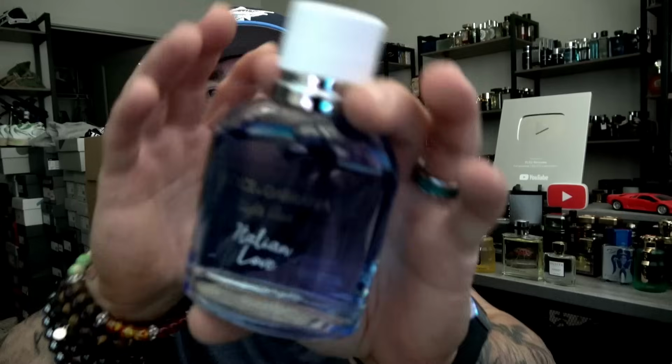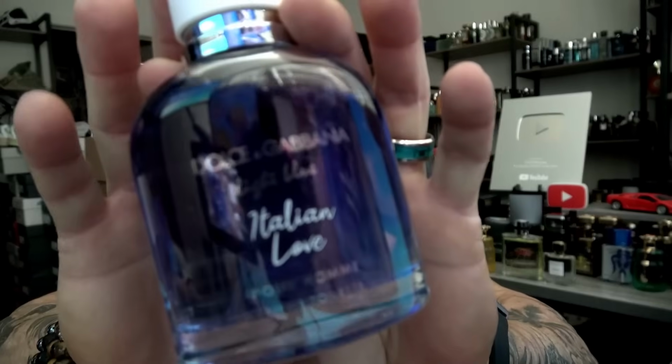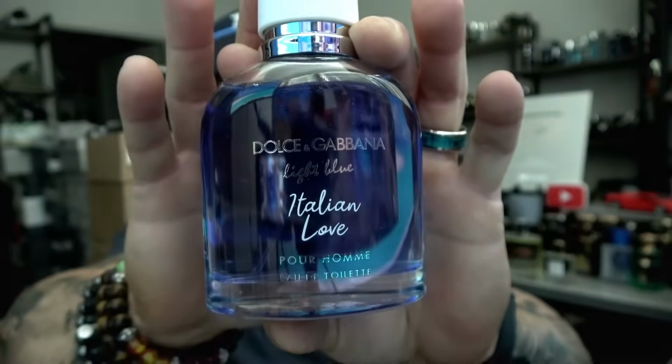Man, this is a good one. I need to get it back in my rotation. I haven't worn it a ton, but I absolutely adore this one. I love the way it smells. And I think it's one of the more unique when it comes to the aquatics in this particular line. So if you haven't gotten it, not easy to find, but if you do have it, enjoy it, because it is that good. Above average performance too. Dolce & Gabbana Light Blue Italian Love.